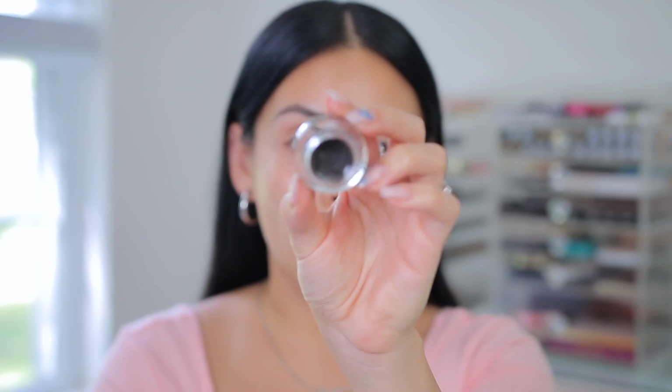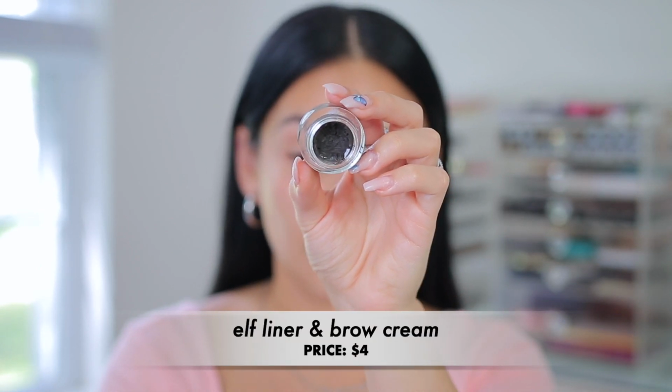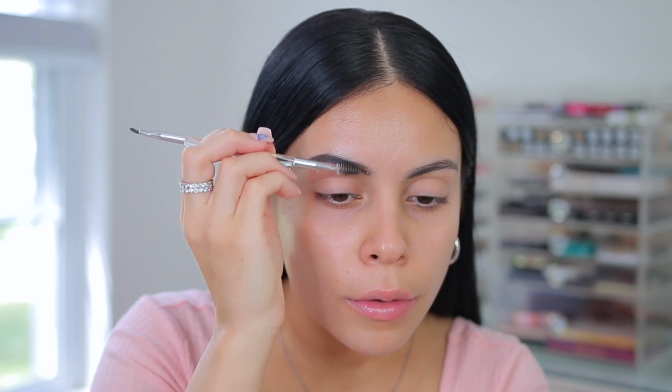Okay, next up, I'm going to go in with the e.l.f. Liner and Brow Cream. This one's in the shade Espresso. I use this every single day. This is my favorite brow pomade. It doesn't dry out. It's nice and creamy and it gives me that full brow look, which I love because my brows are pretty sparse. I don't have a ton of hairs.